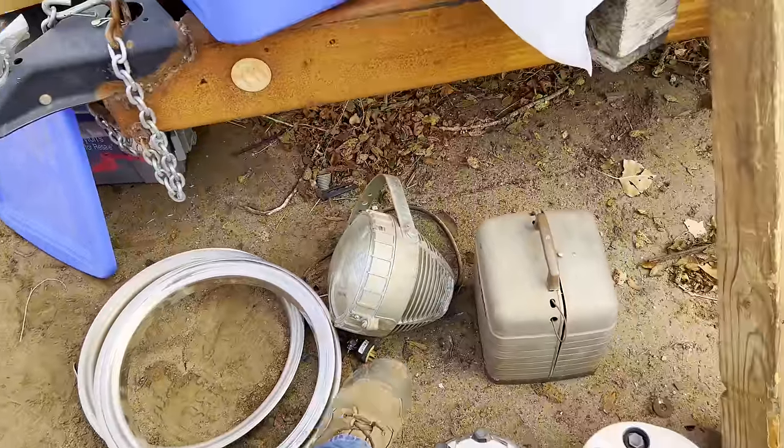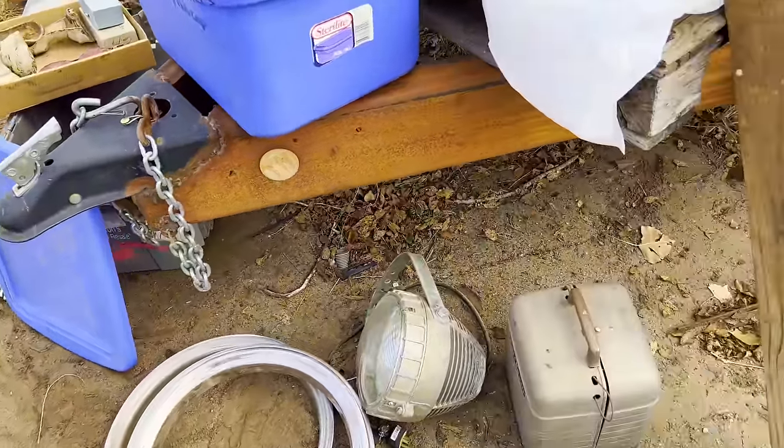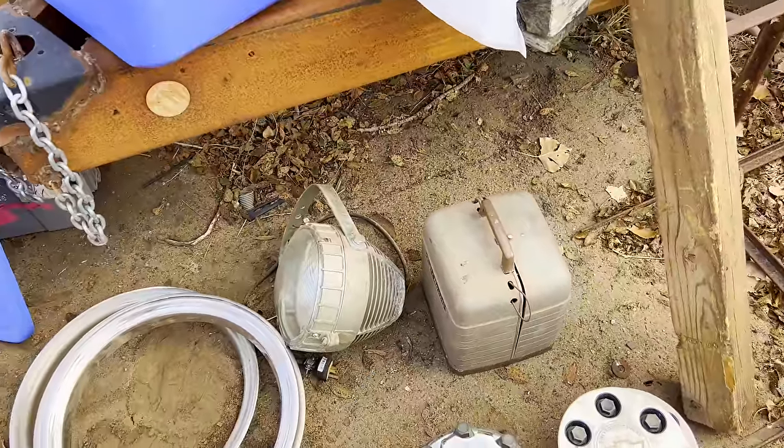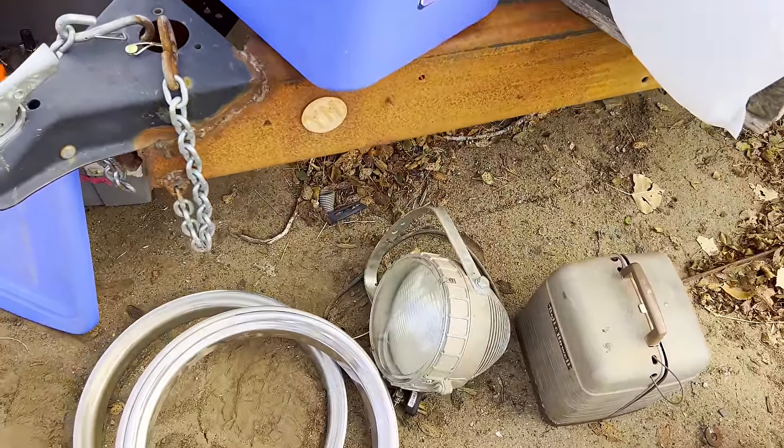Going on, oh, maybe this is what I had to buy with that Hades heater. Maybe that's what the deal was. I don't remember, I bought too much stuff. But this old projector here, I'll look them up. I'll try to sell it. I doubt anybody will want it. That there will probably sell.